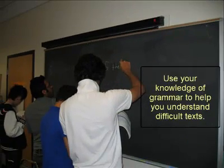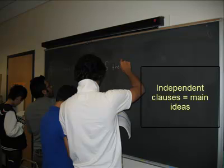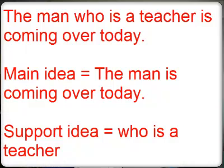Use your knowledge of grammar to understand difficult sections of a reading passage. Try to think carefully about the relationship between independent and dependent clauses. Remember, independent clauses contain main ideas and dependent clauses contain support ideas. For example, if I give you this sentence and I say, the man who is a teacher is coming over today, the most important thing you want to remember there is the independent clause. The man is coming over today.